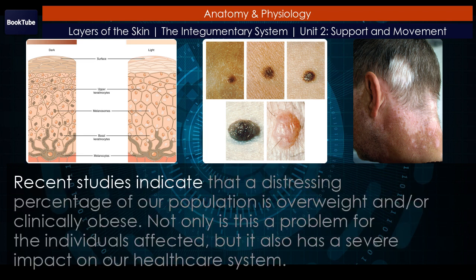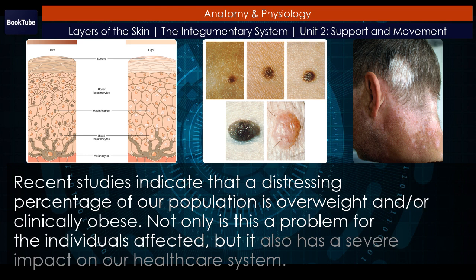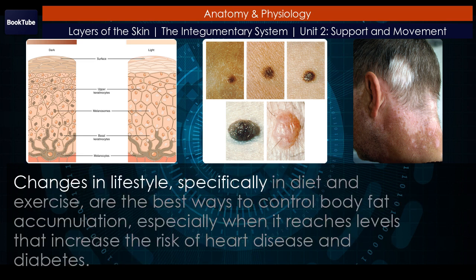Recent studies indicate that a distressing percentage of our population is overweight and/or clinically obese. Not only is this a problem for the individuals affected, but it also has a severe impact on our healthcare system. Changes in lifestyle, specifically in diet and exercise, are the best ways to control body fat accumulation, especially when it reaches levels that increase the risk of heart disease and diabetes.